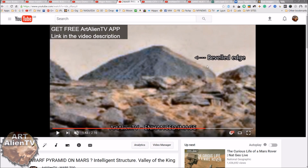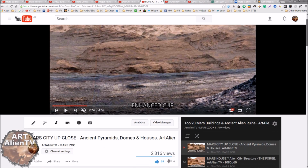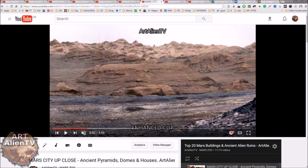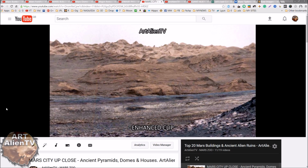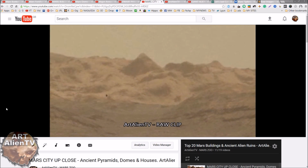Very interesting indeed. That is a really cool one. Dwarf Pyramid on Mars, that one's called. So we also have this Martian City on Mount Sharp, which I touched on earlier. Mars City up close, ancient pyramids, domes and houses. Lots of interesting structures up here. And occasionally they do give us a high quality TIFF image of the area, which is not being downgraded, and you can see some of these things a bit more clearly. We don't get them very often.